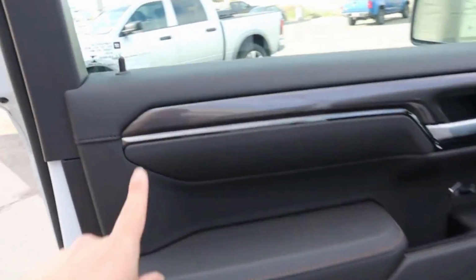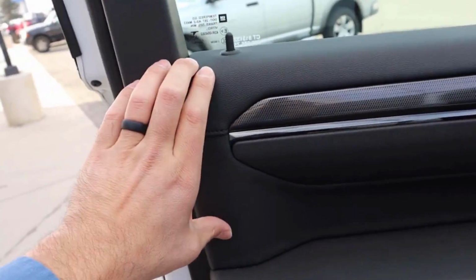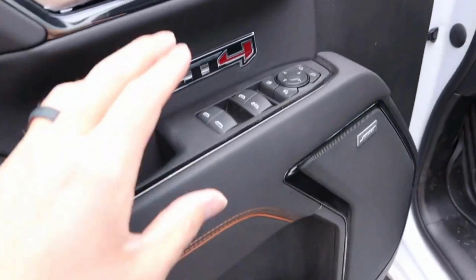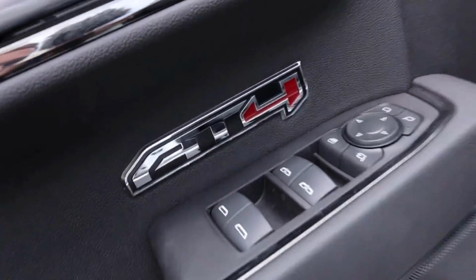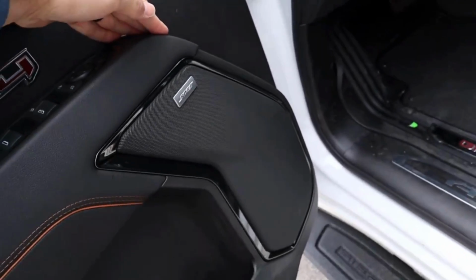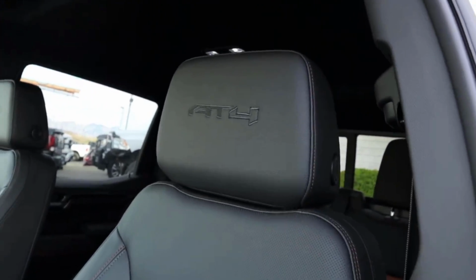Going over the door panel here in the AT4, you can see again with the trim pieces and everything, again, goes more with that luxury theme rather than the sporty theme like you have in the Raptor. Got the AT4 badge though, memory seats, blind spot monitoring with the mirror, and then got the Bose sound system. Love the boomerang design with the speaker. AT4 logo, and then you got AT4 in the headrest.